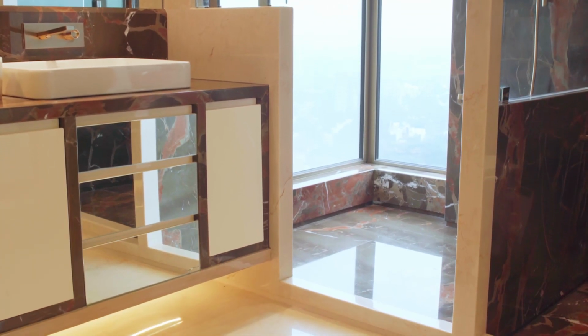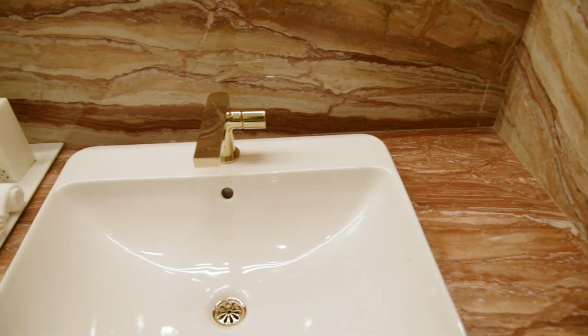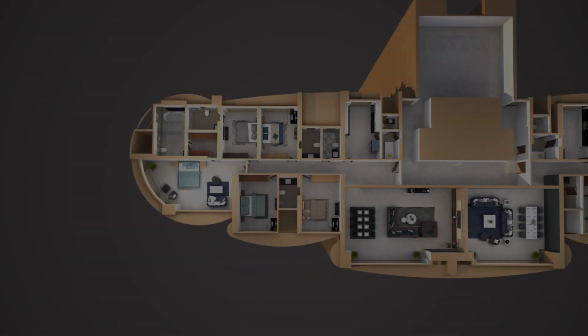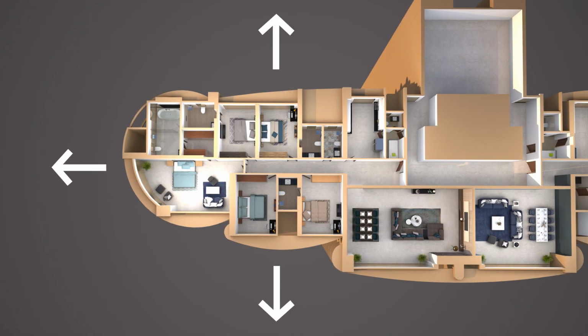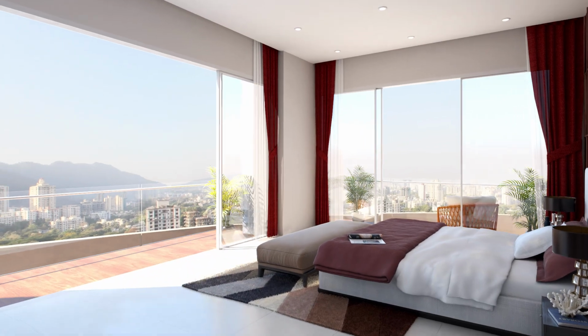We've gone above and beyond in every sense. The apartments have Italian marble, premium tiles, and luxury fixtures. We have paid attention to the smallest of details. The apartments open up on three sides, and the massive windows ensure that your home is always well lit and ventilated. I think it is very unique.